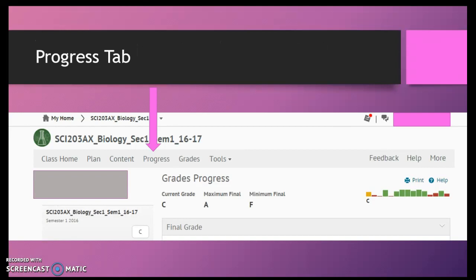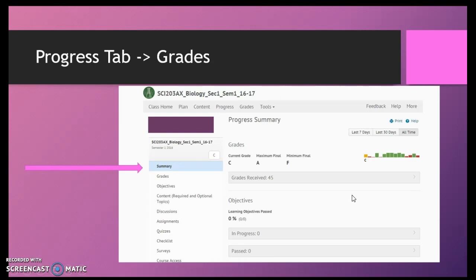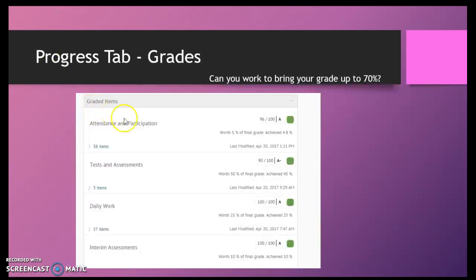So let me show you some of the items in your course to help you check your progress and monitor how things are going. In the Progress tab, you will find that there is quite a bit of information. It will give you your overall grade, but then it will give you a lot of details. When you click on that summary, you can go in and see each of the categories and how many points you have for each of them.